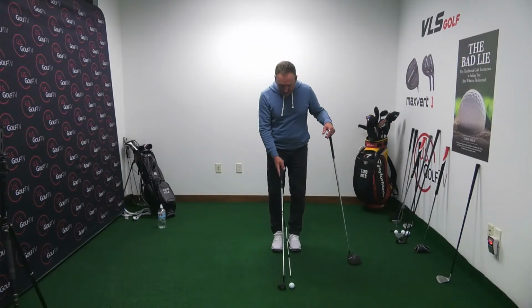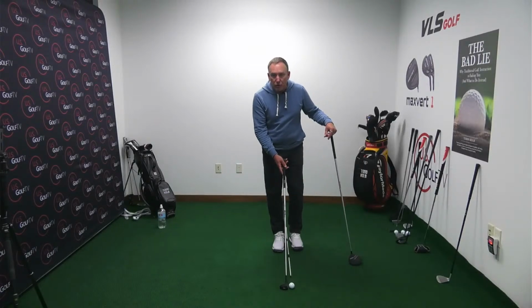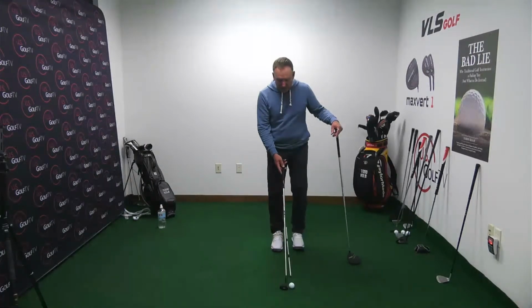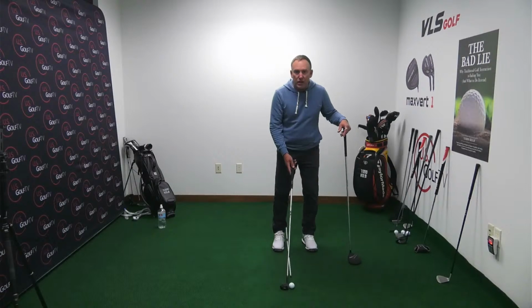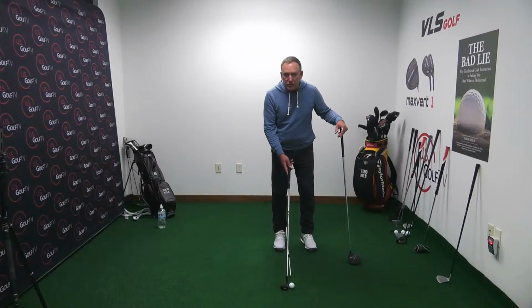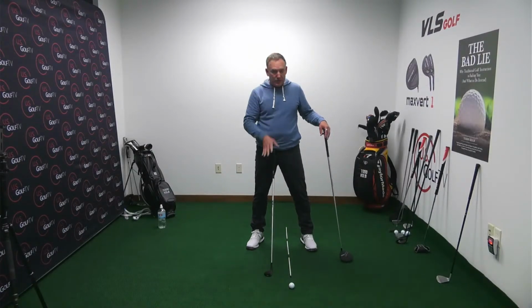Hybrid, fairway wood. Feet together again, same thing. Step towards the target, then a slightly bigger step away from the target. So let me give you numbers: 4 inches toward the target, 6 inches away from the target. Let me do it again. Feet together, 4 inches towards, 6 away. Now those might not be exact, but you get the idea.